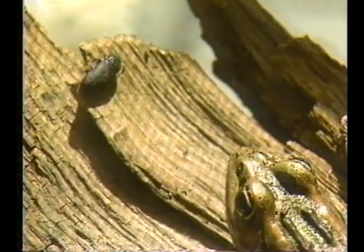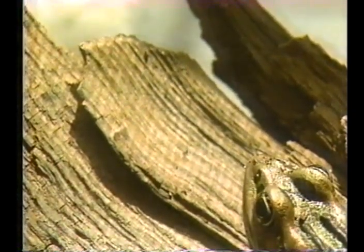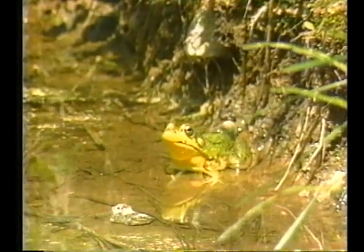What does a toad or frog eat? A frog or toad will eat anything small enough that flies, swims, or wiggles in front of its face. A tadpole will eat plants and dead animals, but a frog or a toad will not eat anything that isn't moving, anything that isn't alive. A frog could starve to death sitting right in front of a bowl of dead bugs.